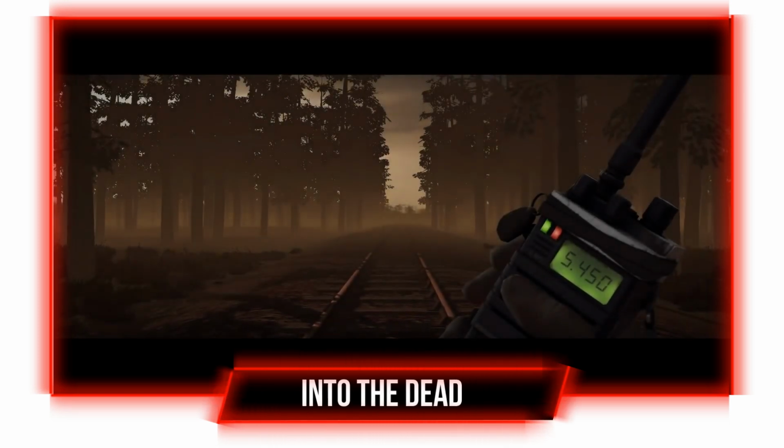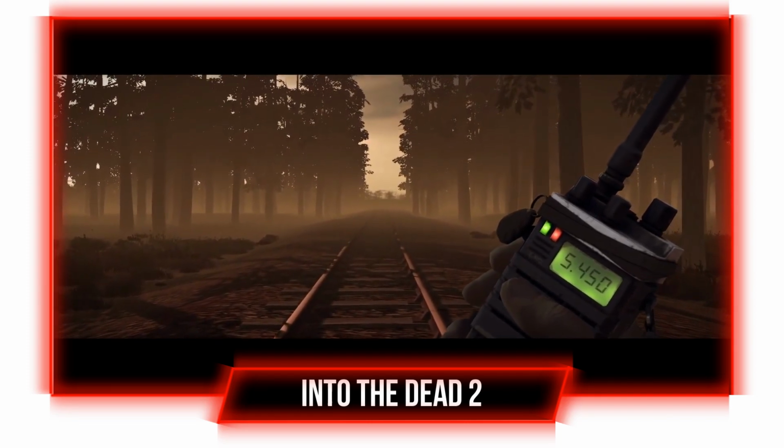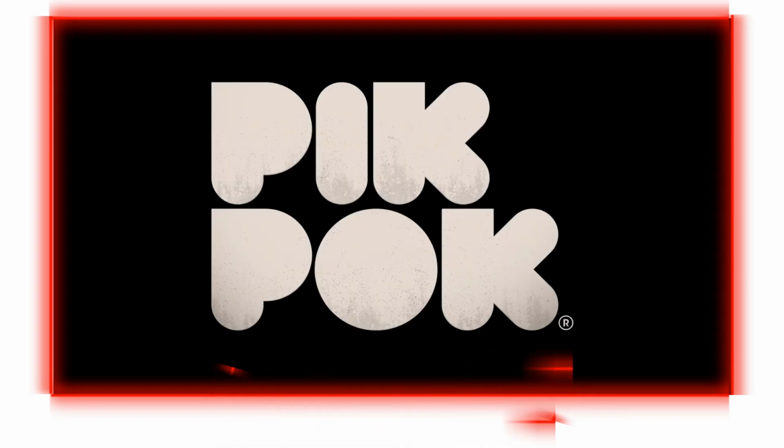Number 7, Into the Dead 2 is the latest in a popular series of horror games. It's an infinite runner. Your goal is to survive for as long as possible. The game also includes a story mode with multiple endings, weapon and ammo perks, and more. The game also includes more gameplay mechanics than its first iteration.